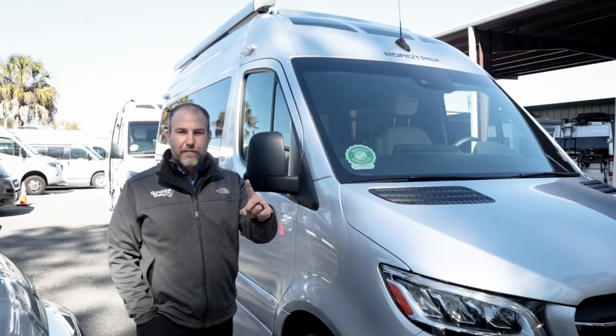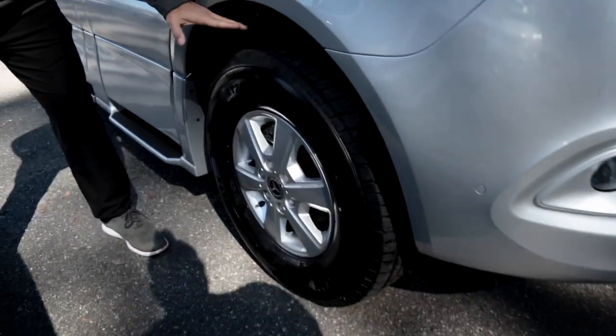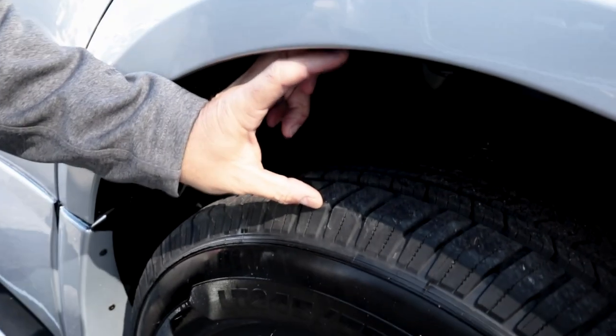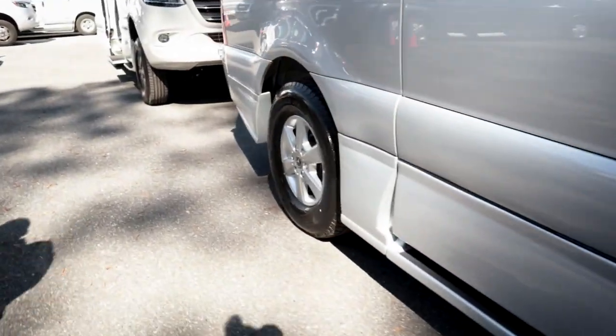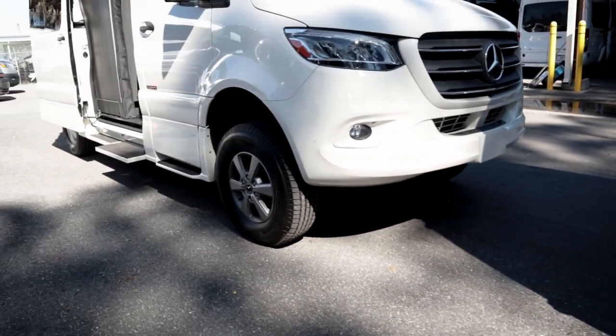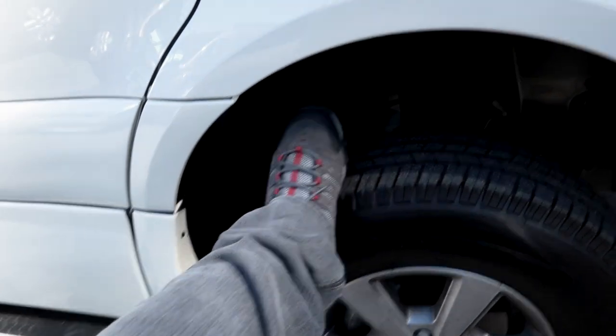I'll show you the one difference. Are you ready for this? It's right here. On the two-wheel drive, you have about that much clearance. When you come over to the four-wheel drive, you have more. So you can see it sitting lower. Lucky enough, you could put a whole foot up in there. A big foot. We have one of each.